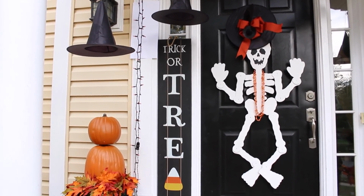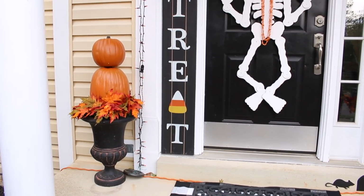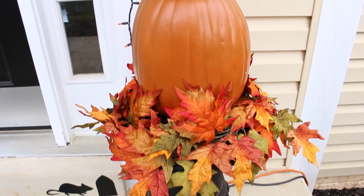I have our two urns there full of some fall leaves and pumpkins that I found at Michael's. The buffalo check rug there I also found on Amazon, and the trick-or-treat sign I found last year at the At Home store.